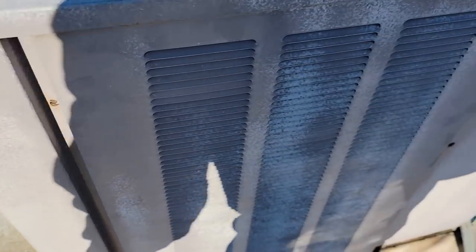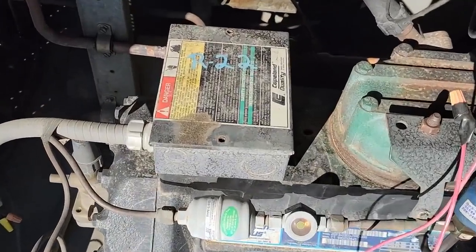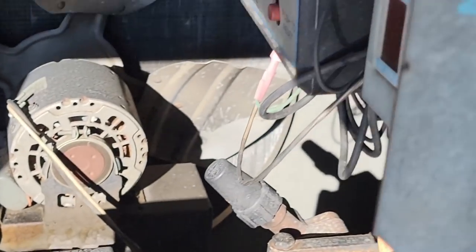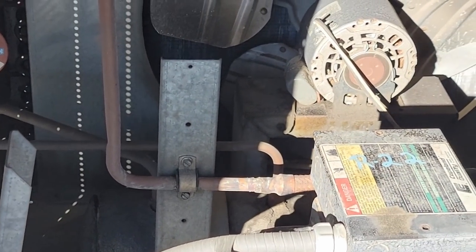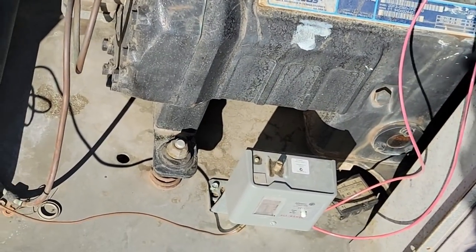All right, let's see if we can dig into this thing. Pretty sure this is it, because I don't know too many people that have got my marker. And that sure looks like my marker saying it's R22, and that it is an R22 TXV. So this definitely was me. It's been a while since I've been here. I can't remember. I thought it was low on charge back then or something. I don't remember.